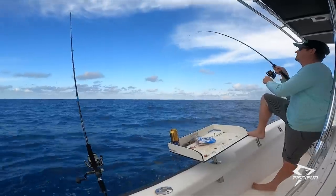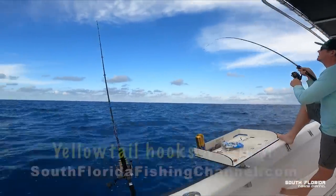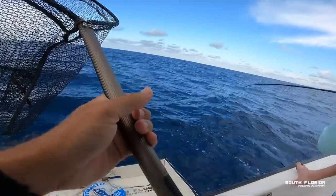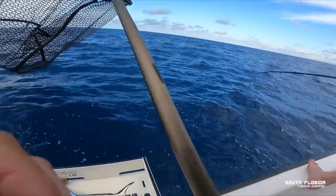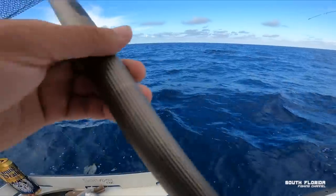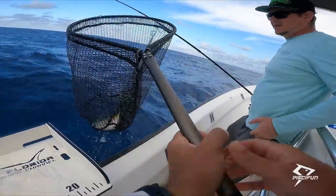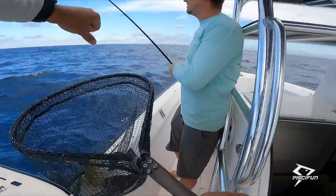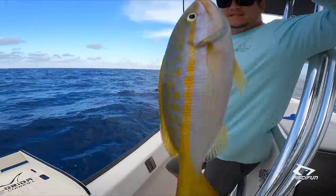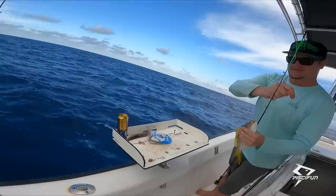Yeah! On the yellowtail hook. On your yellowtail hook. Woohoo! That's a feisty fish. He's got some spunk to him, damn. Oh, what do we got down there? Is that a yellowtail? Wait, no. It is. Yeah! Holy. Species acquired. He's a fat one. Good enough. Yeah, he's a good size. There we go. Chunky monkey.